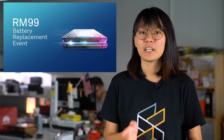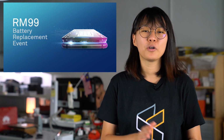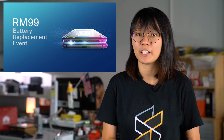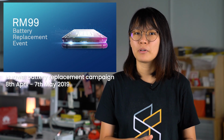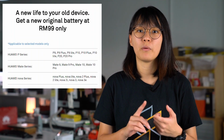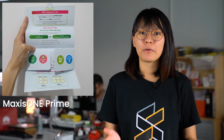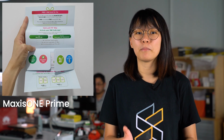If you're currently using a Huawei smartphone but the battery life isn't as optimal as it used to be, you'll be happy to know that Huawei Malaysia is now offering battery replacements for 99 ringgit only. The 99 ringgit battery replacement campaign will start from 8th of April until the 7th of May 2019. Do note that this campaign is only applicable for selected models, which includes the Huawei Mate 9, P9 and also the Nova Plus.